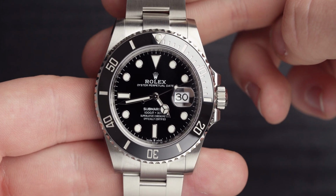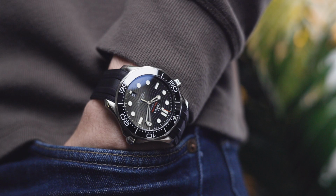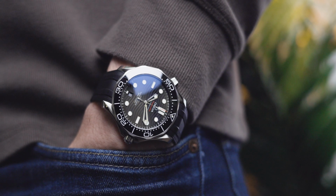Both of these watches come in stainless steel, and for those of you that know me, you'll know that I pick stainless steel watches. I just prefer the metal. I think it's that little bit more vibrant than titanium or even some of the golds, and it pops that face out that little bit more.